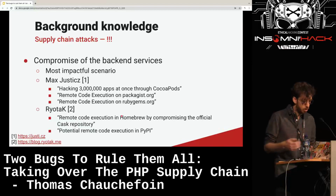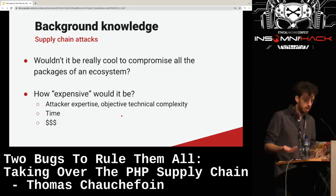And some other researchers already did it. So it's Max and Realtek. They basically took over everything. Homebrew, which is the package manager for macOS. CocoaPods for Objective-C packages, Ruby gems. So there is some initial work on the side. And we're like, okay, maybe we could try to do the same. Wouldn't it be really cool to compromise all the packages of one ecosystem?